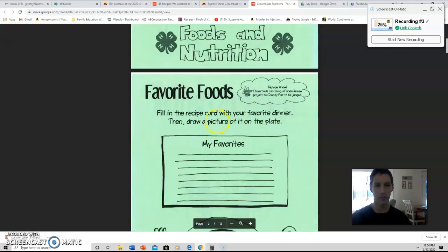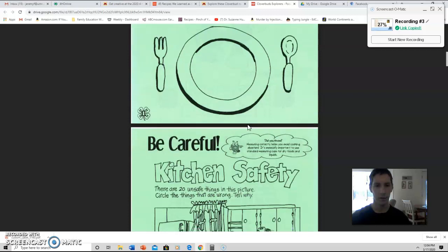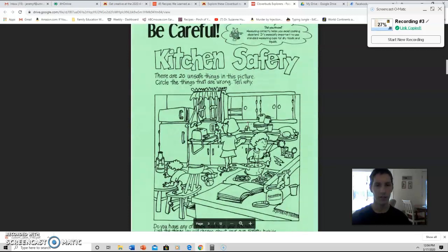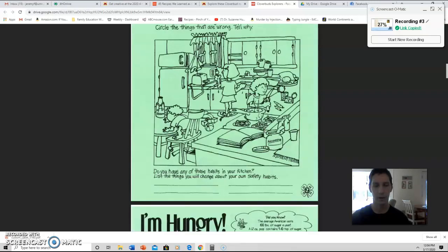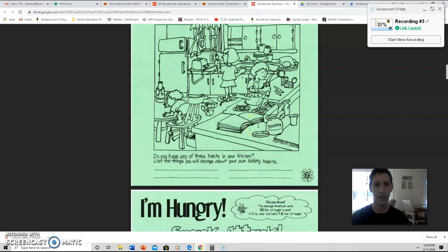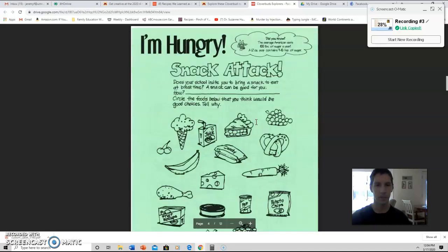It starts with just a simple activity. Fill a recipe card with your favorite dinner, then draw a picture of it on the plate. There's a kitchen safety search, so you have to find things that you think are not safe and have a conversation about what is kitchen safety and how do we be safe around food and food preparation.